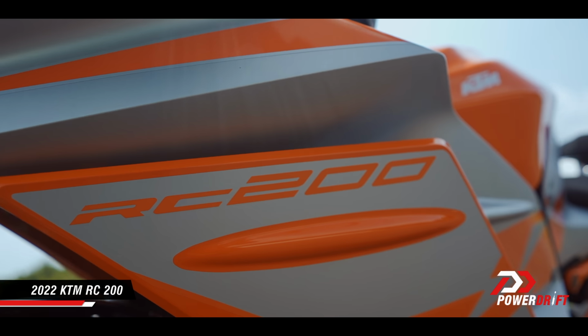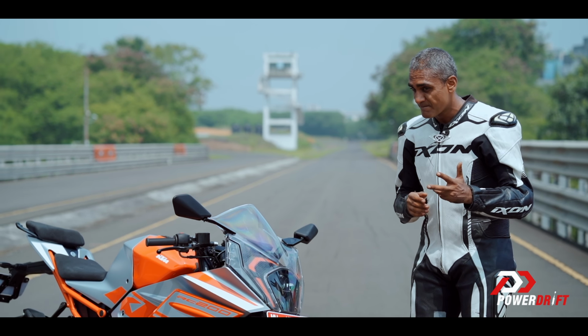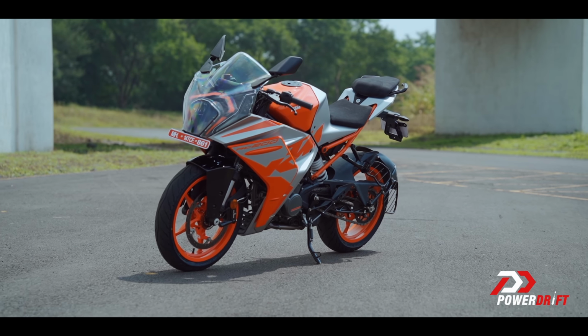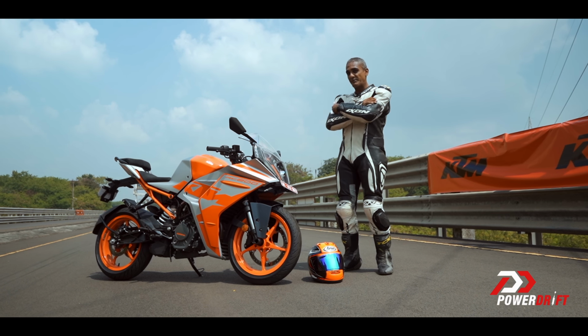We're getting to see the 200 first, and before you ask, the 390 is slotted for January of next year. But we have a brand new motorcycle with us with a lot of changes under the skin. We have the test track all to ourselves. So let the games begin.